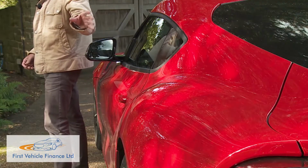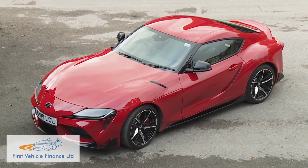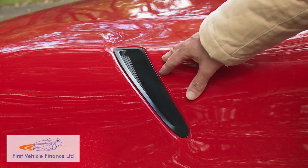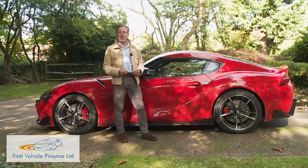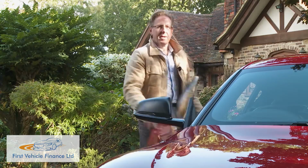The voluptuous rear haunches, the double bubble roofline that delivers this unusual upper silhouette, and these curious slashes in the front wings that seem to serve no purpose we can discern, aesthetic or practical. You certainly can't accuse this car of being understyled. Enough, let's take a look inside.